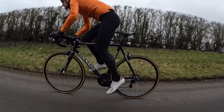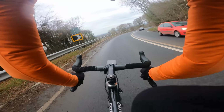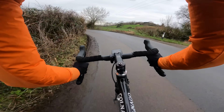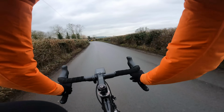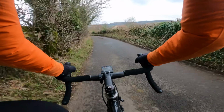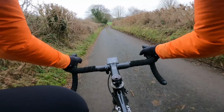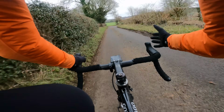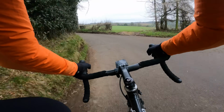Colnagos have always had slacker geometry than other race bikes, and that really shows on the descent. It carves corners with such ease and grace. It makes you feel like a riding god. But these rim brakes do take some getting used to, I have to say. It's been a while since I've been on rim brakes, so stopping power isn't as confidence inspiring as the hydraulic disc brakes on my C68. You definitely have to plan ahead a bit more.